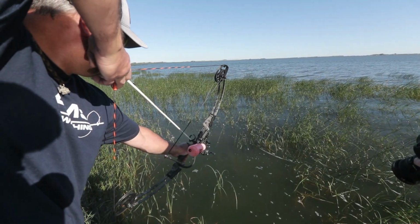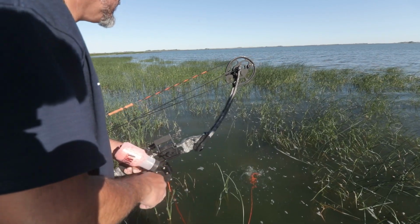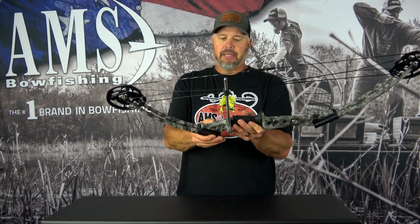And like I just stated, we've got string things on the strings. We don't use a release. A release is just too clumsy. It gets in the way. It takes way too long to draw. So we have the string things on here to protect our fingers from all those shots that we take. We have the stainless limb pocket bolts and nuts in here.